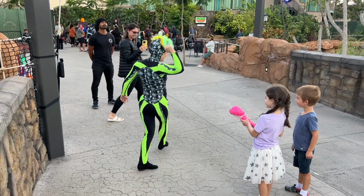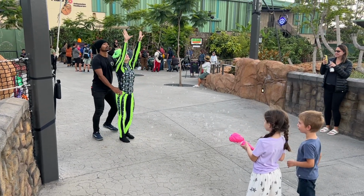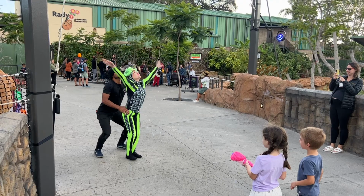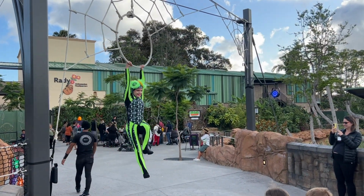Ooh, the spider is down off her web. And if you look at her outfit, she's supposed to glow whenever it's darker. She'll be glowing, and you know, it is HalGLOWeen after all. And you see the black light there for her.